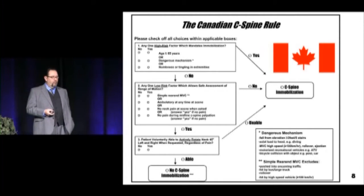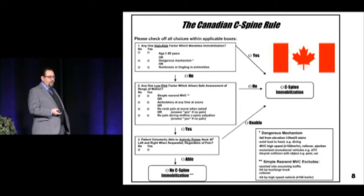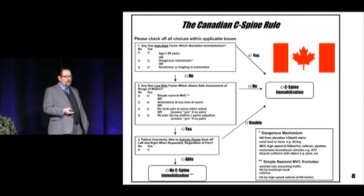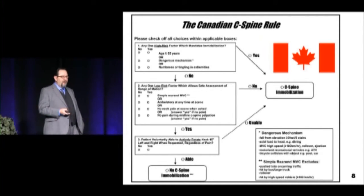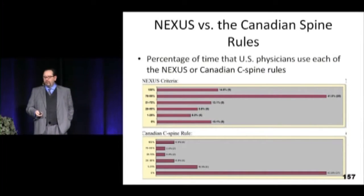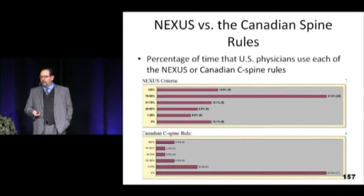The Canadian C-spine rule, though, as you can see here, is a much more complicated algorithm. You really have to have it posted if you're going to follow it, or on an app if you're going to follow it. The big difference is that it's got some mechanisms of injury that are worrisome. So you see the dangerous mechanism box on the right? A lot of people have merged that box with the Nexus rules. And this just shows who uses them. Not surprisingly, the Canadians use the Canadian rules and the Americans use the Nexus rules.